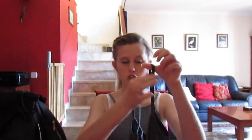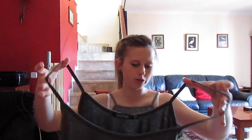My only problem with this is generally I don't like buying things online because of fitting and sizes and the hassle of having to return it. But with all these items, I'm happy I've ordered them. They all seem to fit well. The only thing is this one, the straps are a little bit long, so I'll have to adjust those, but shouldn't be too hard to just take off a little bit of that. It should be quite straightforward to do.